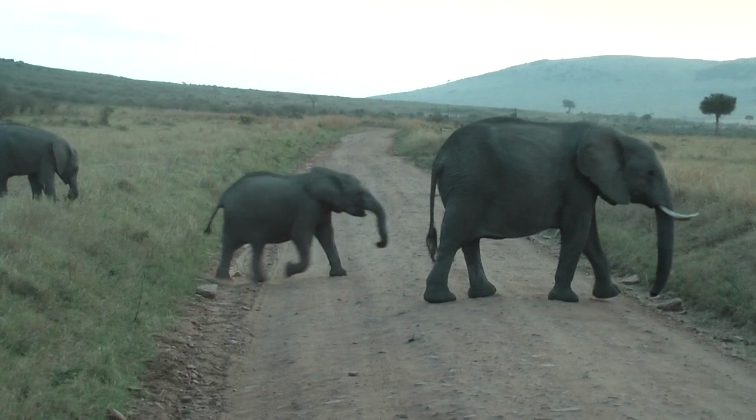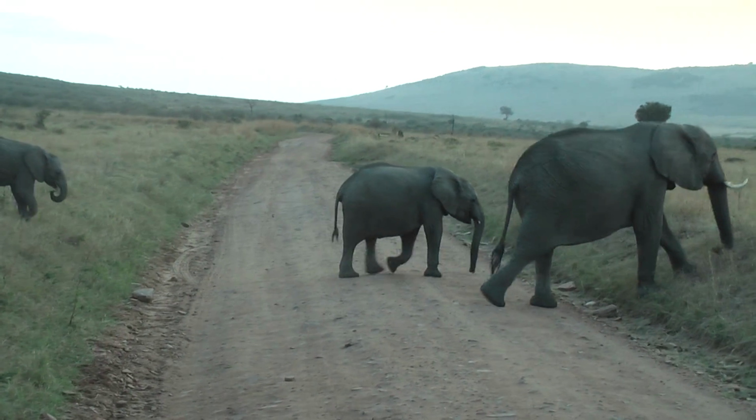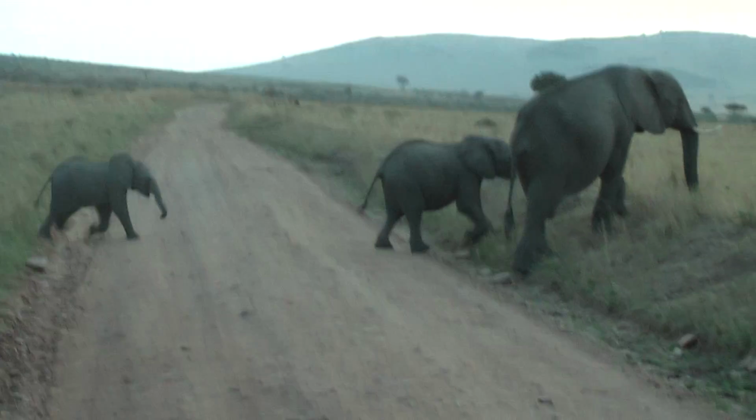Elephants normally use their ears like a radiator of a car to cool down. Yes.